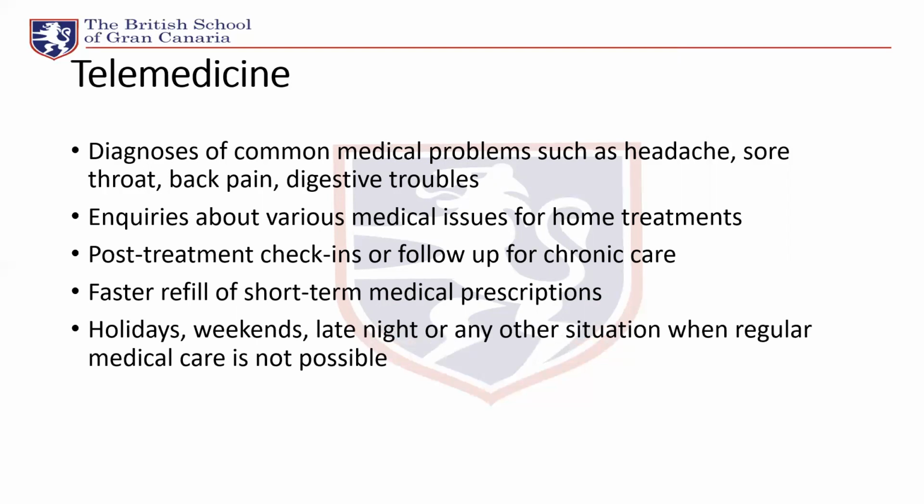Then there are holidays, weekends, late nights, or any other situation where regular medical care is not possible. For example, a child may become ill during the night, and a doctor can give advice on what's wrong with the child over video conferencing. Some babies may get something like croup, which can seem very alarming, but actually the relief of croup can be done quite quickly and easily.